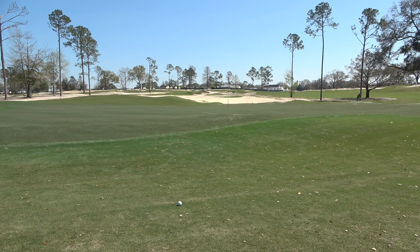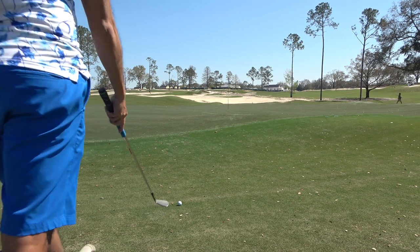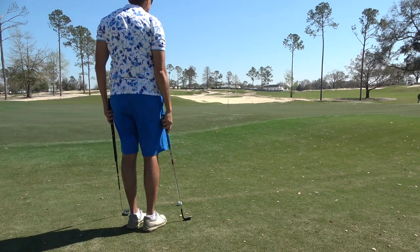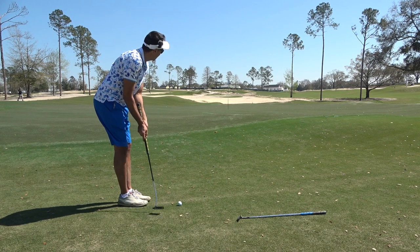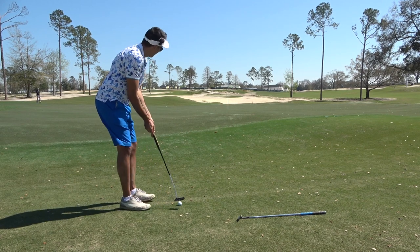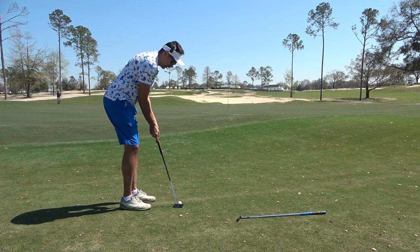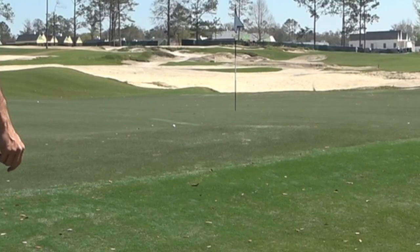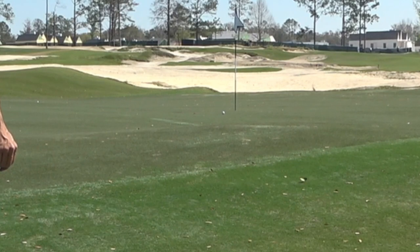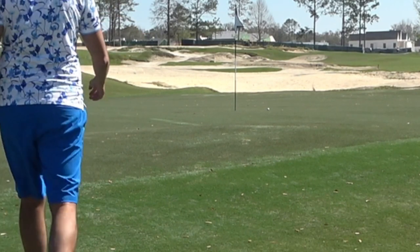Putting or chip. I don't have a lot of spin on my chip, so putting it is. It's so tight right here. I think I'm gonna putt this. Just get it over the hill. It is really tight. Who knows where the bumps are gonna take it. Get over. Okay. I will take that tap in.